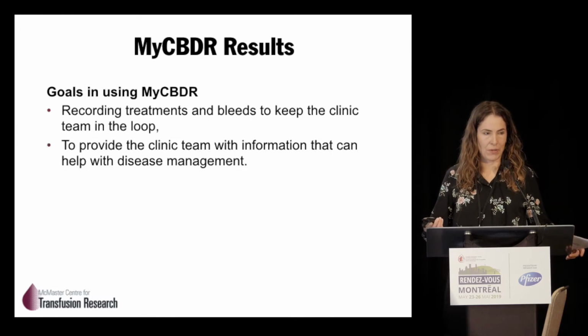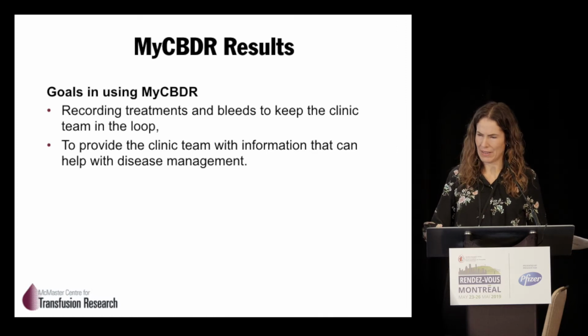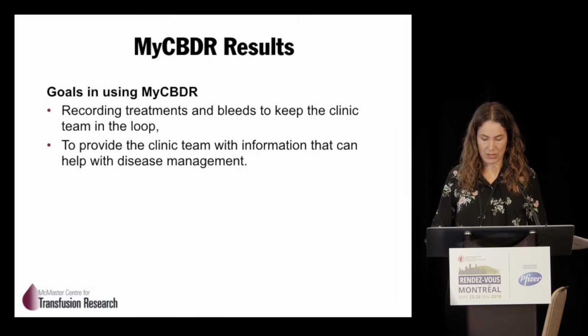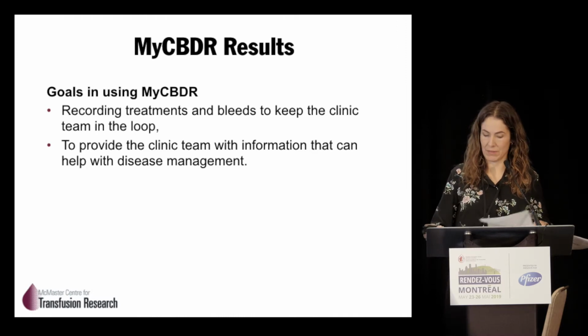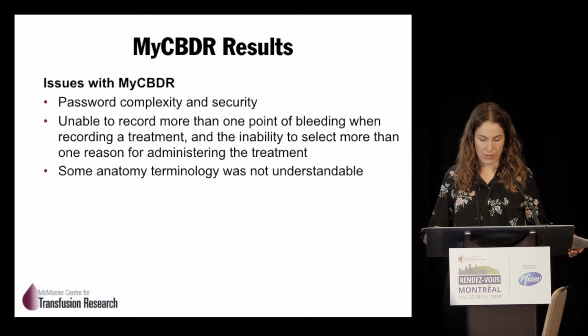We also asked people what they were trying to achieve by using MyCBDR, and several individuals indicated that by recording treatments and bleeds, they were keeping their clinic team in the loop and ultimately providing them with the information they need to help them with disease management. And they also identified a few issues that they perceived with the system.